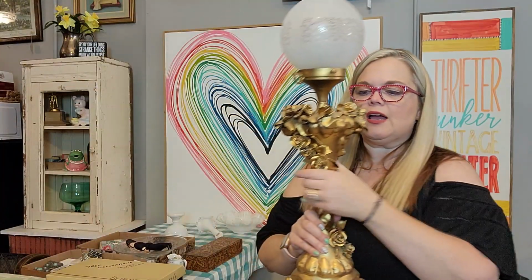And then I got this lamp. Now this lamp has been spray painted. Somebody has spray painted this lamp, but I kind of like it. It does not have the original globe on it, so I'm looking for something else. But I love it. It does work. It's very Hollywood Regency-esque. I don't know why I fell in love with it, but I did. So I am going to put this somewhere in my home.